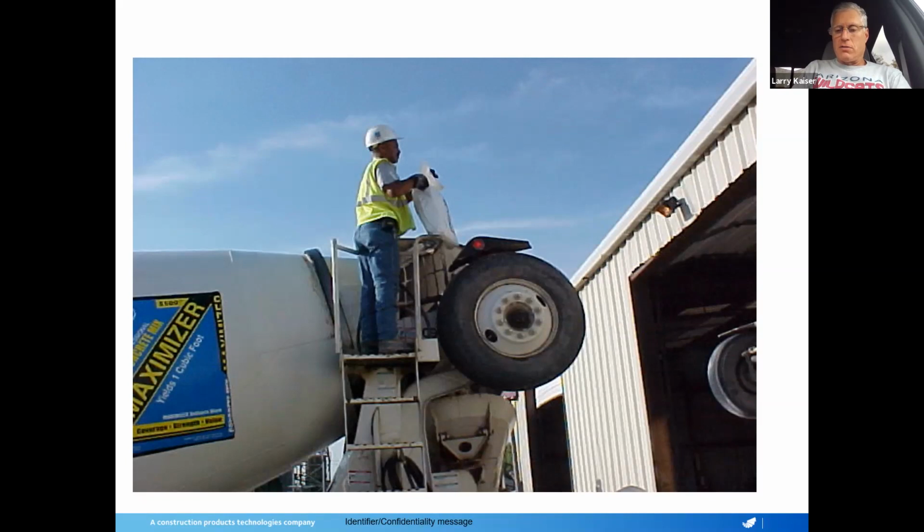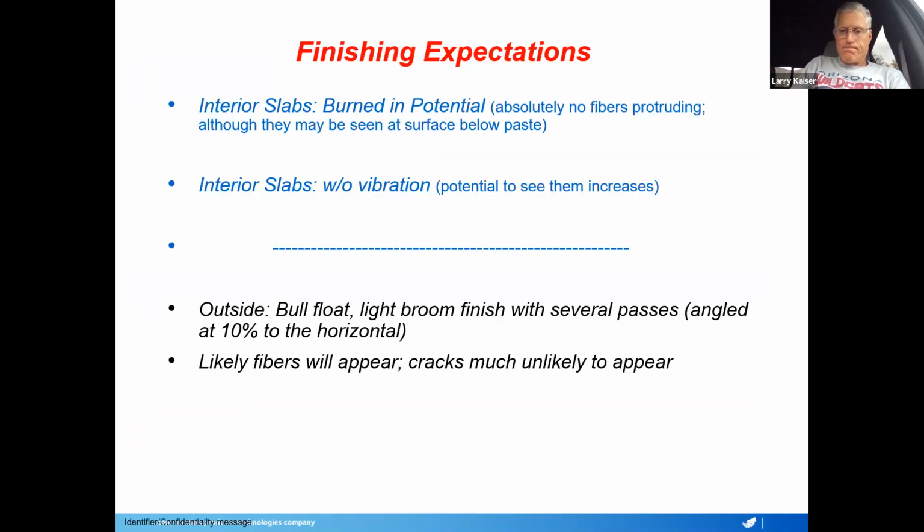Now, you could tailgate the load. You could put them in at the tail of the load, but you still do need to mix them and make sure they're dispersed at the job.